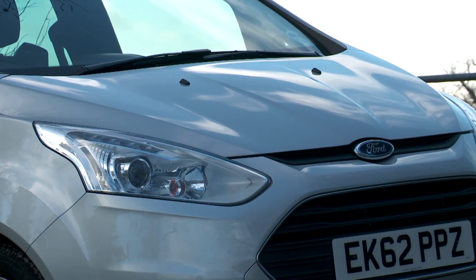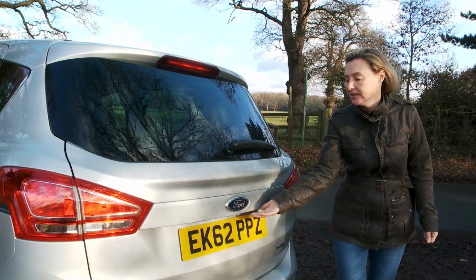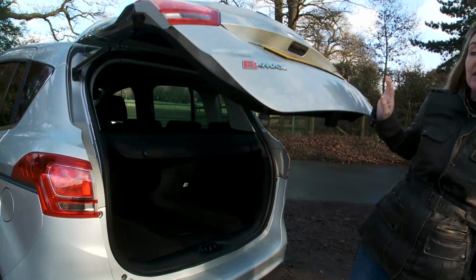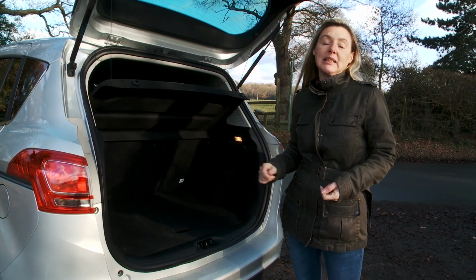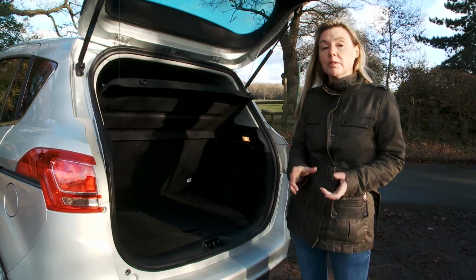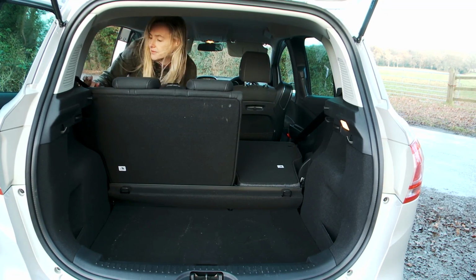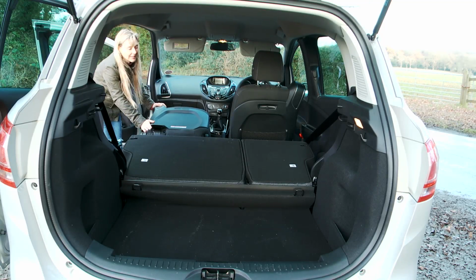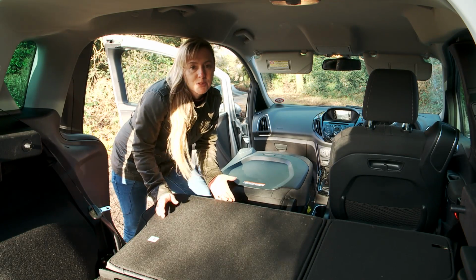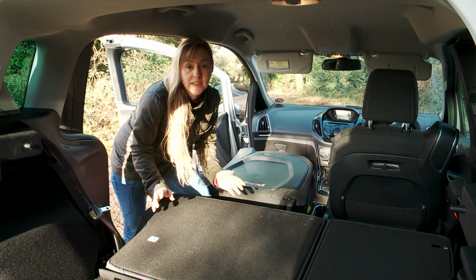You buy an MPV for versatility, and the B-Max makes a really good stab at this. The boot is bigger than the Fiesta's at 318 litres. That's enough for a good week's shopping, but it probably isn't big enough for a family of four's luggage. Both rear seats and the front passenger one fold flat, giving you a 2.3 metre long load space. But the rear seats don't slide backwards and forwards, and that means this car isn't quite as versatile as, say, something like a Nissan Note.